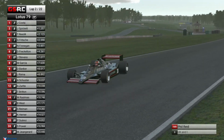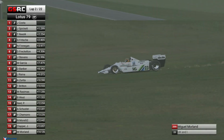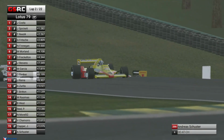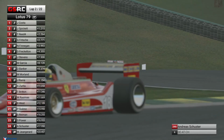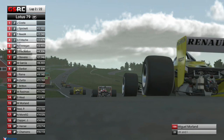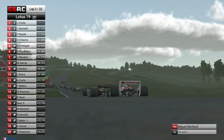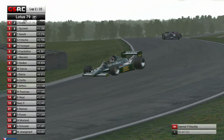chicken. And for reference, no, we got a problem out of turn 10. I believe that was Andreas Schuster and Miguel Moreland as well, with a spin on the other side of the track. And I think that was because Miguel lost his speed. Yeah, and was just slow up into South Bend, and the two came together into that corner.